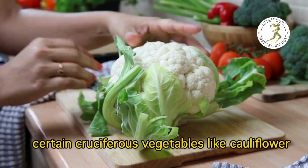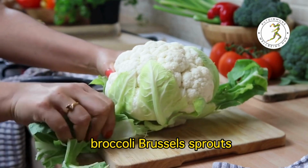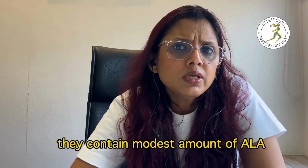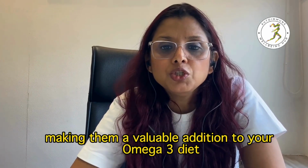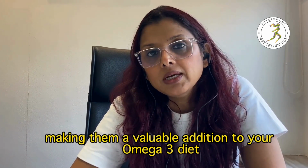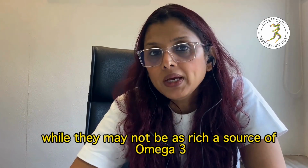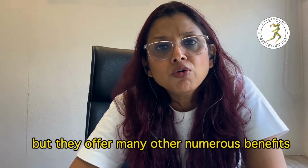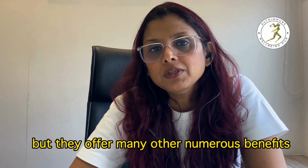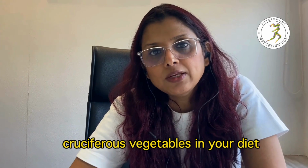Certain cruciferous vegetables like cauliflower, broccoli, and Brussels sprouts contain a modest amount of ALA, making them a valuable addition to your omega 3 diet. While they may not be as rich a source of omega 3 as seeds or algae, they offer many other numerous benefits, and you must consider adding cruciferous vegetables in your diet.